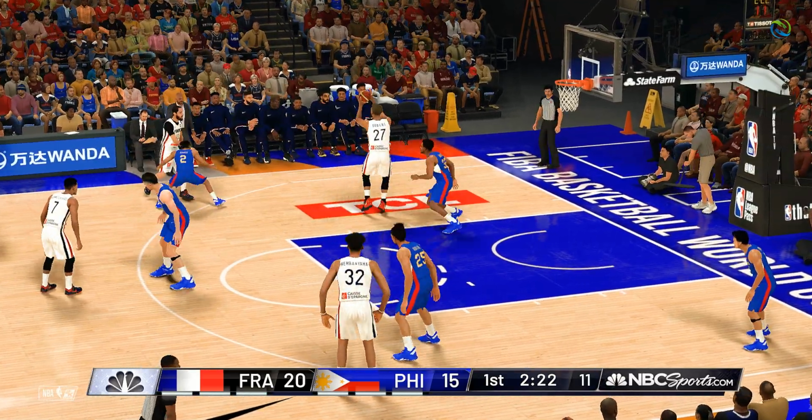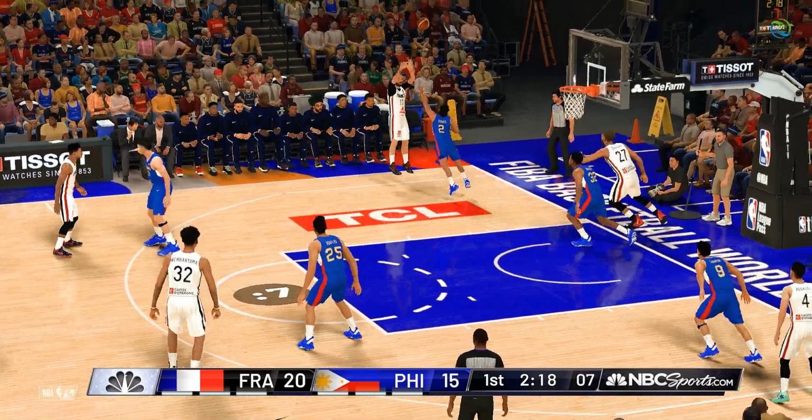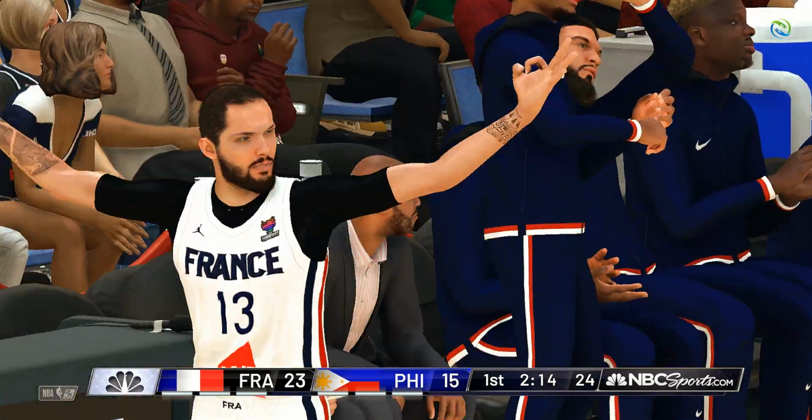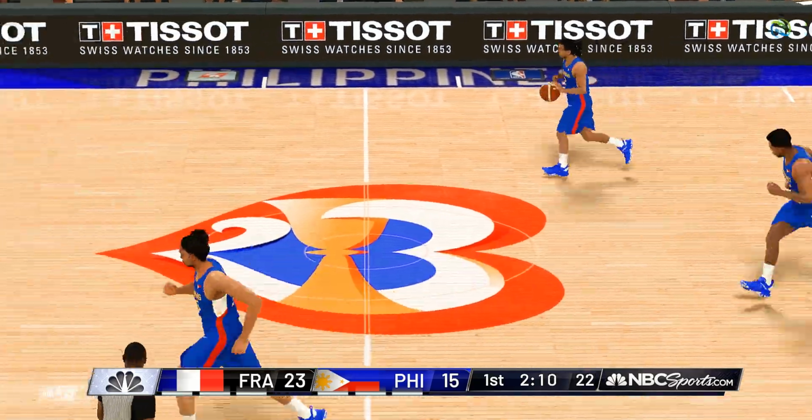Here's Luomo. He's got 8. Takes a 3. And another 3 for France. This guy is putting his fingerprints all over the game in this quarter. He has flat out dominated the offensive end.